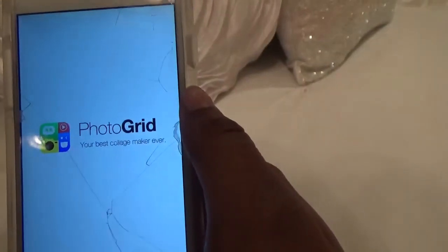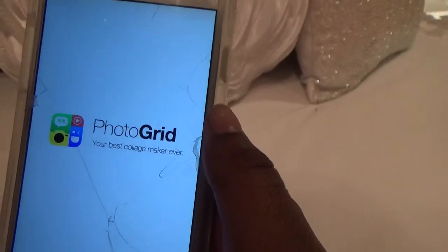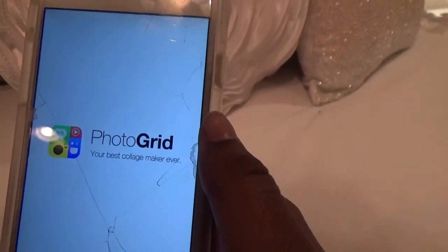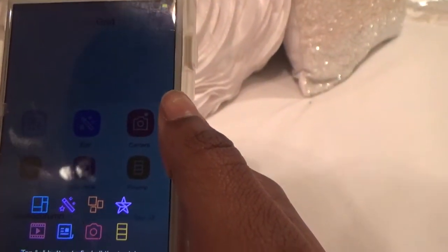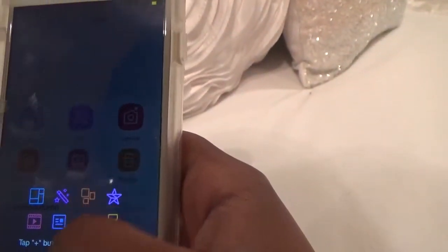Then I have Photo Grid. This one I have to have in case I am doing a grid and I need to put several pictures together. I love this app for the grid part of it, which of course that's probably why it's called Photo Grid.